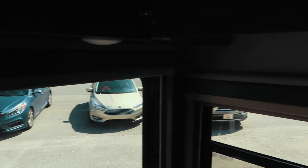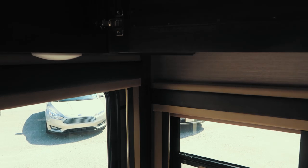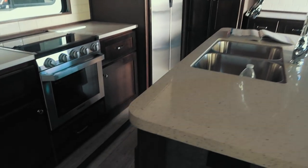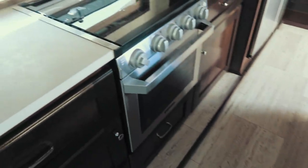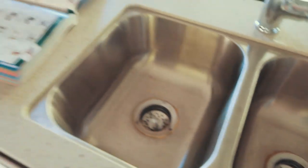Obviously we're in a fifth wheel. Again, here's that quality I was talking about in the cabinetry. You can see here we have the good hinges. Some nice overstuffed recliners and a full sleeper sofa in the back. Slide outs on both sides with an island in the middle with a good Corian countertop. I like that. Stainless steel appliances with metal fixtures and a stainless steel sink. Good stuff.